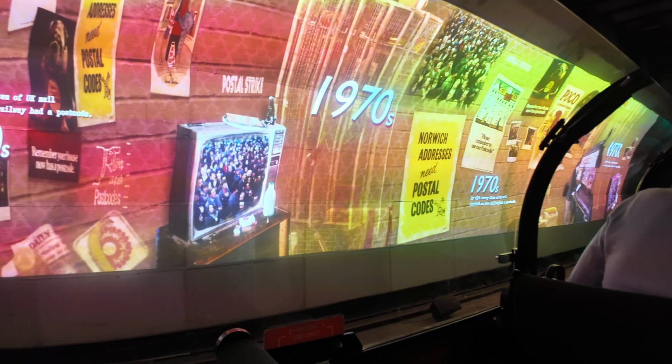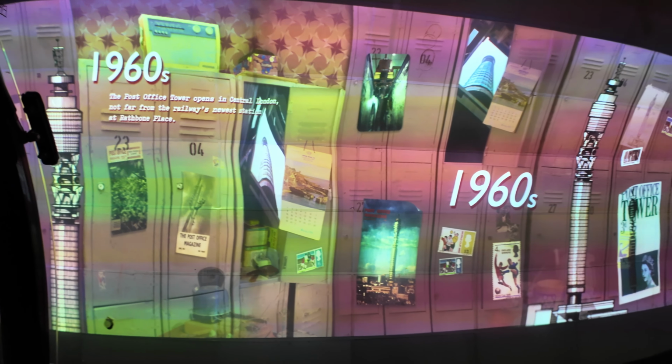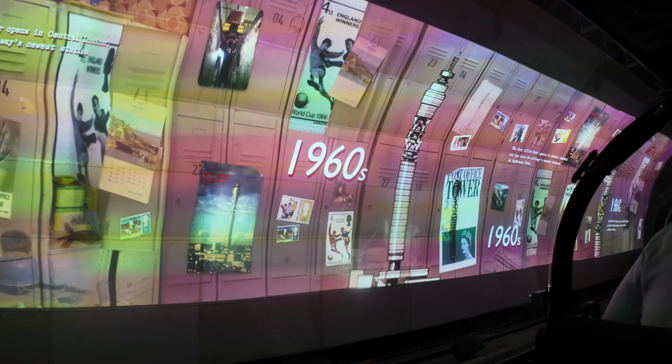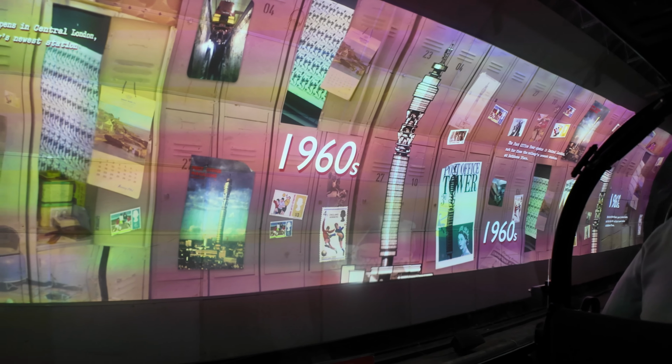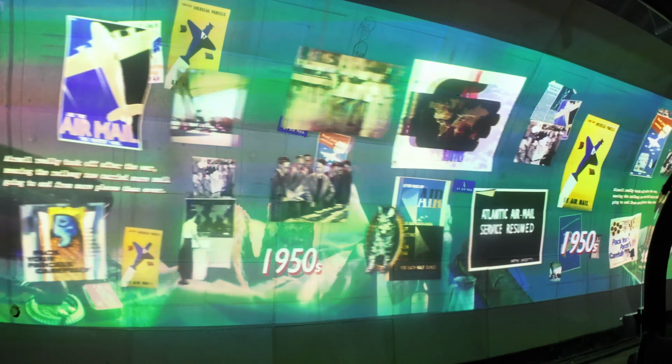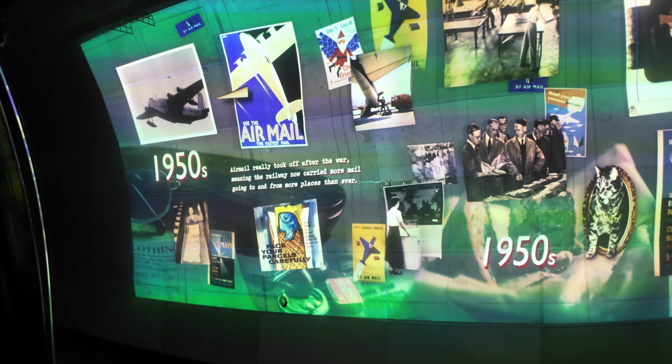I'll tell you two things that sum up the 70s. Postcodes made life a lot easier, and strikes made life not so easy. The swinging 60s, those World Cup stamps sold out after England won. There were a few celebrations down here that summer. In the 50s, air travel became much more common, but so did airmail, and that meant even more of it travelled on Mail Rail.